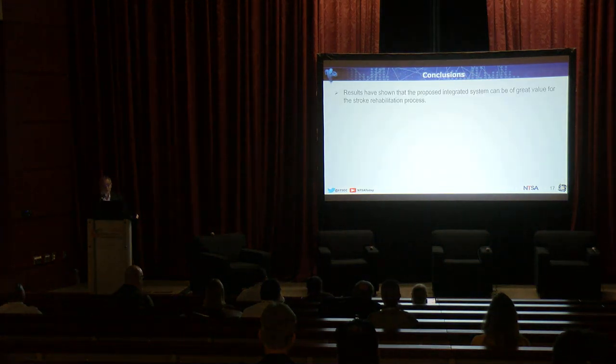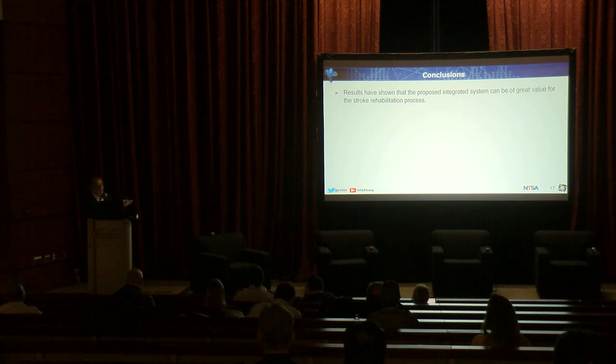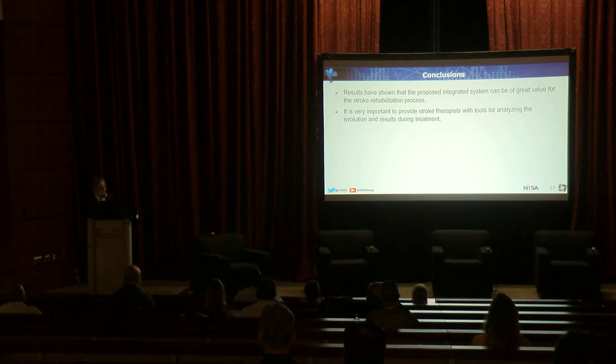So after these experiments, we came to some conclusions. I believe that this proposed system has potential value to help therapists and even patients to recover movement after a stroke. And this can show that rehabilitation can be more and more progressive with this kind of compensatory detection. And we also understand that providing therapists with this kind of tool is very important.